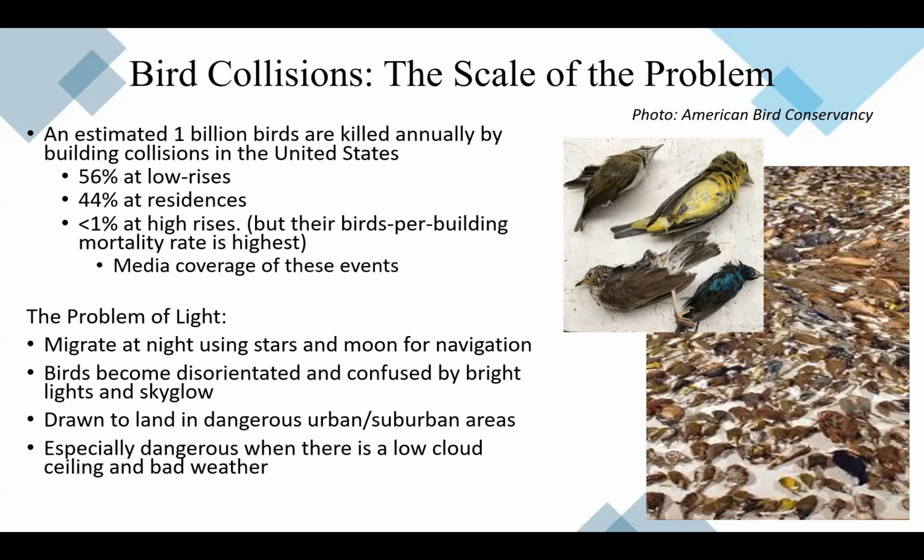And part of the reason that there are so many collisions is because of light and light pollution. So, like we were discussing earlier, birds are migrating at night and they're using celestial bodies like the sun and the moon to navigate. Bright lights and sky glow can confuse birds and cause them to be trapped or fly themselves to exhaustion. The birds are also drawn to dangerous urban and suburban areas since there's more lighting in those areas generally. The light pollution problem is especially dangerous when there is a low cloud ceiling and bad weather. Both of those can cause birds to come further down from their migratory routes, and it can really cause problems.